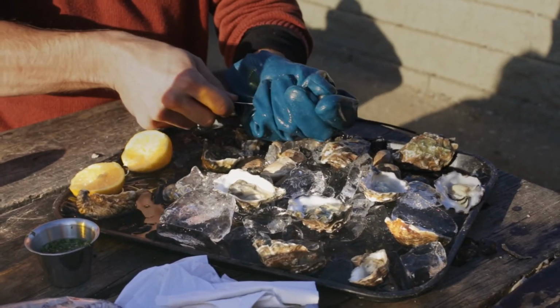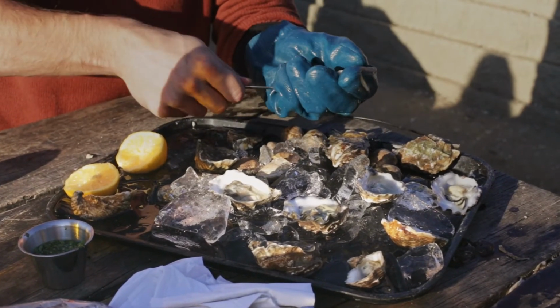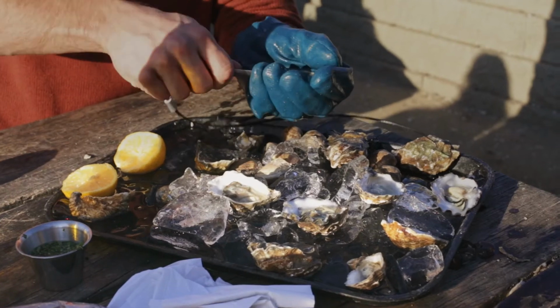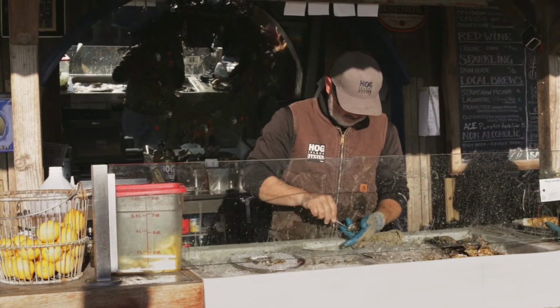There's the option to shuck yourself. In this case, you may remain hungry. You need a strong prying hand. Maybe let the professionals handle it. More barbecue for Glenn!